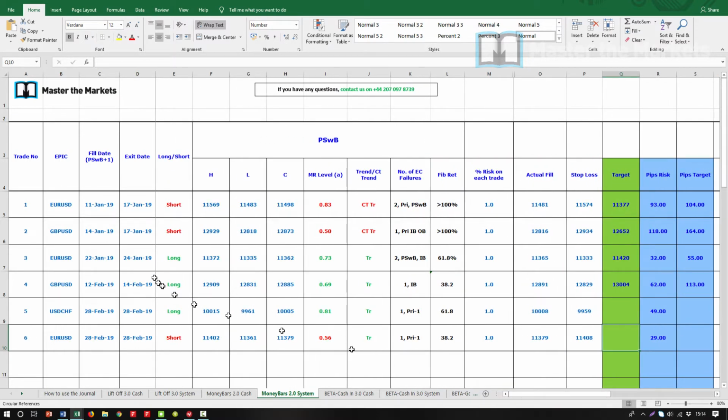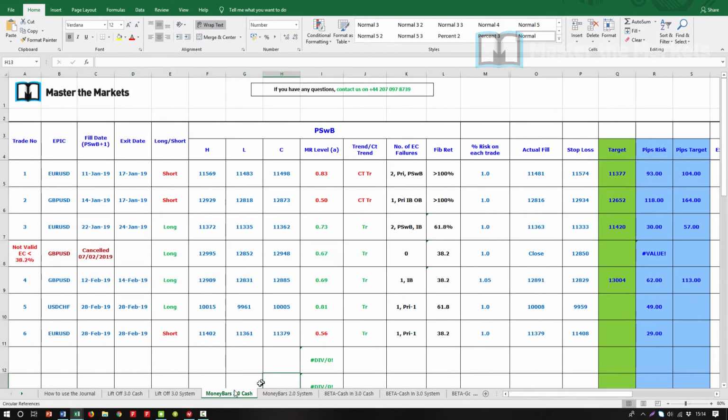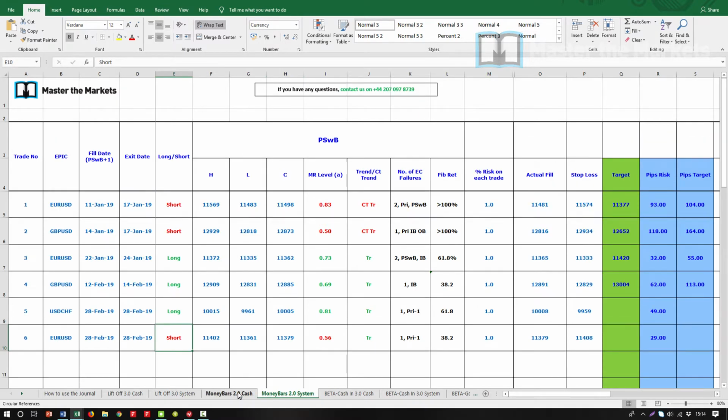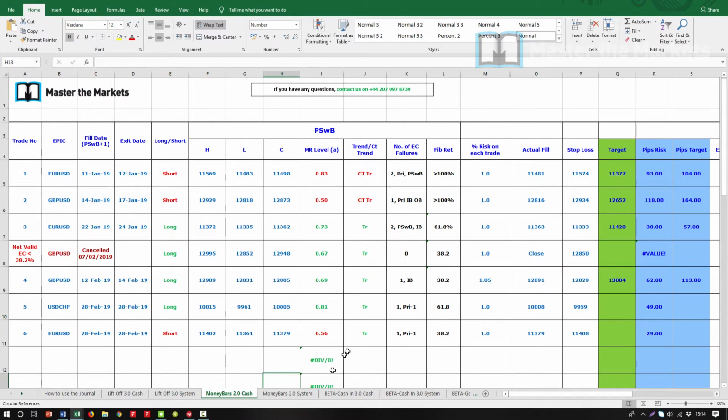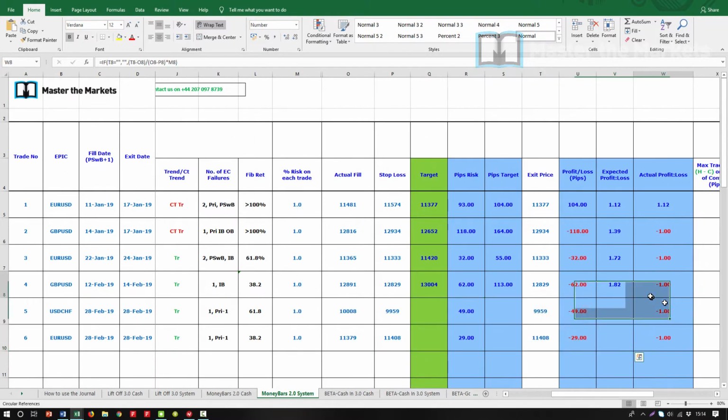Let's take a look. So this is the money bars trades for this year so far. If you look across my cash curve, across my cash tab just here, as well as my system tab, first of all, one thing that you'll see is that the cash and the system are almost identical in terms of execution. So our execution on this money bar strategy is pretty flawless.